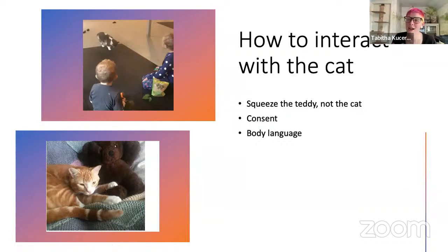And then when it comes to how to interact with the cat, I do this with children a lot. And I say, we squeeze the teddy, not the cat. Because to be fair, I meet adults, understandably, guys, that just want to squeeze and pet cats and dogs. And I understand it. They are precious. I love them. But as you can see, I have a unicorn stuffed animal. I have stuffed animals to squeeze. Most cats and dogs do not like being squeezed by adults or children.